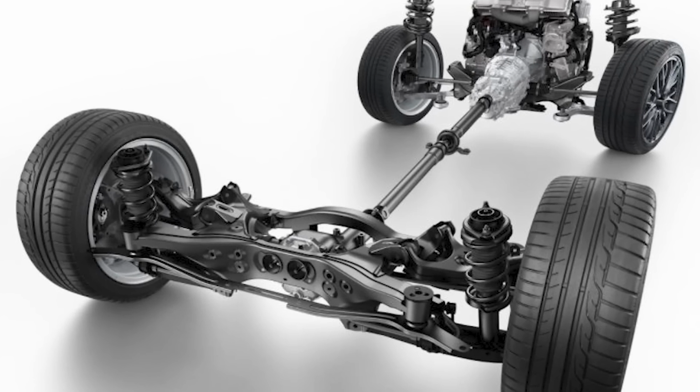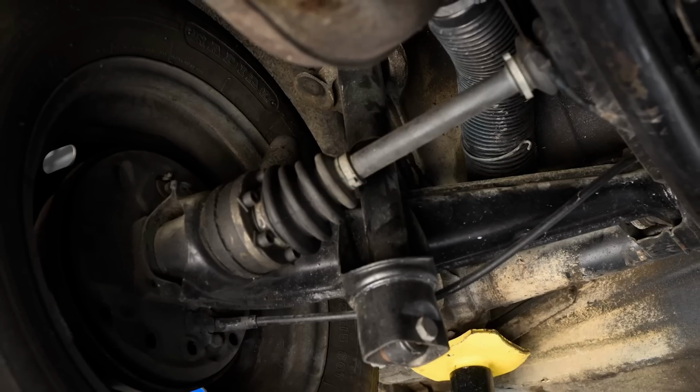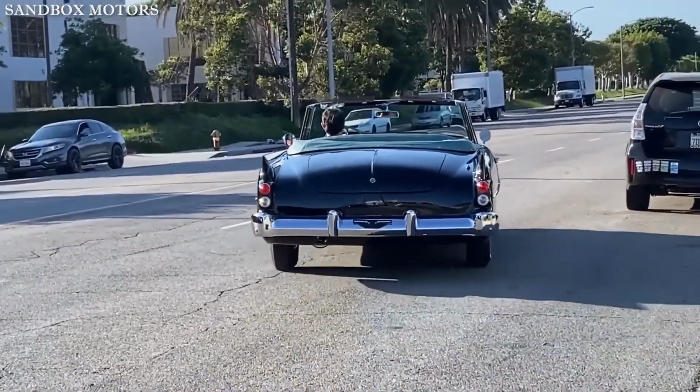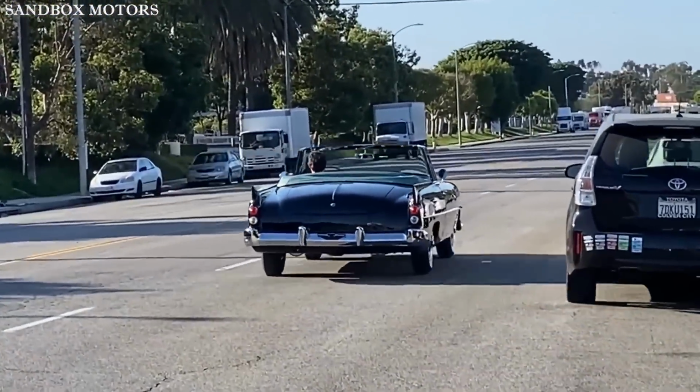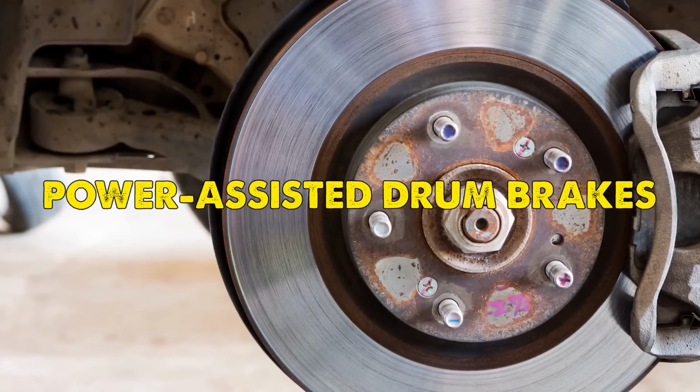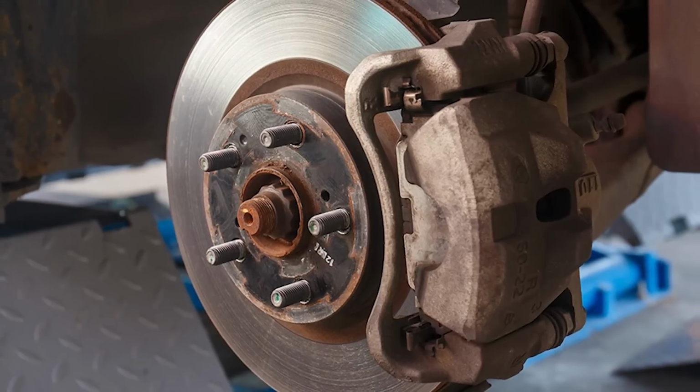The suspension system featured independent front suspension and a solid rear axle with leaf springs, ensuring a smooth ride without sacrificing handling precision. The braking system included power-assisted drum brakes on all 4 wheels, which were standard for luxury vehicles of the early 1960s.